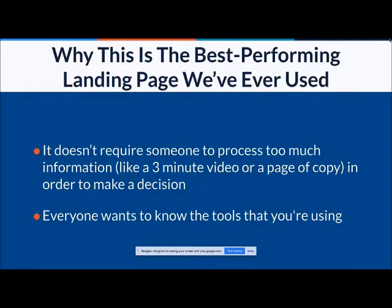So why is this the best performing landing page we've ever used? Well, the first reason is it doesn't require somebody to process too much information. So somebody doesn't have to watch a 3-minute video or read an entire page of copy in order to make a decision on that page. The only thing they have to figure out is, do they want the 5 dirt cheap tools I use to create all my videos? That's the only decision they have to make.